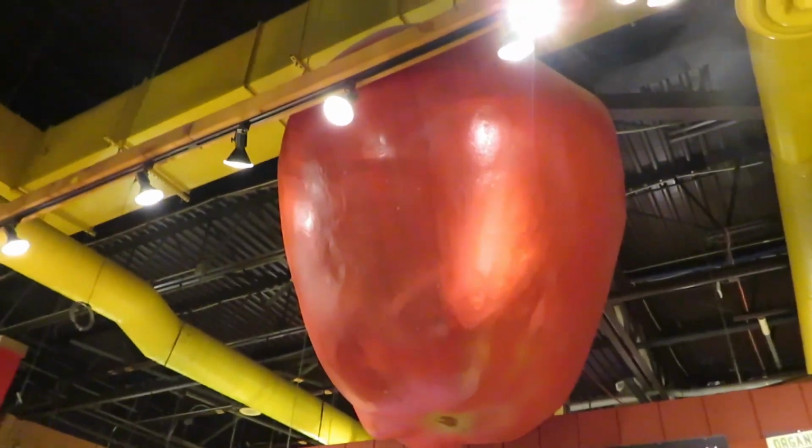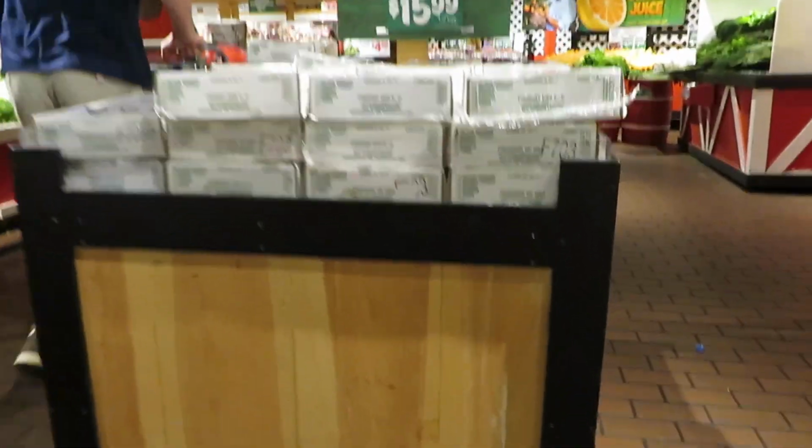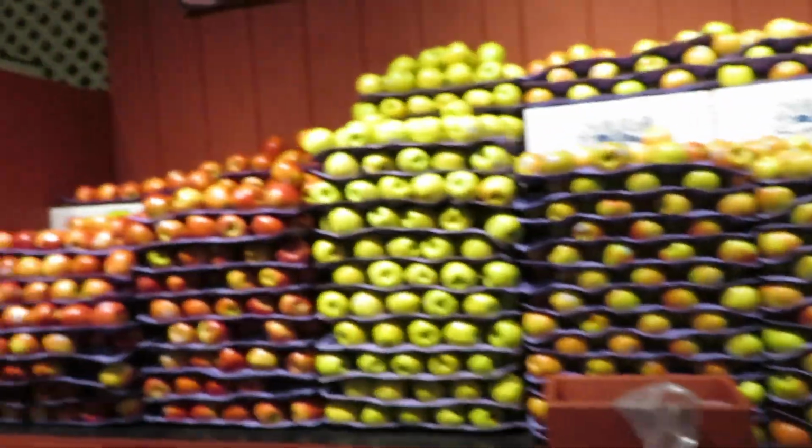Wait, so now we're in the apple section. We have all these apples. Then we have this giant pretend apple. Then we have whatever those are. Comment down below. Look, I have two cucumbers. Yes. Yummy. Oh, and then we come all the way. We have all the apples.